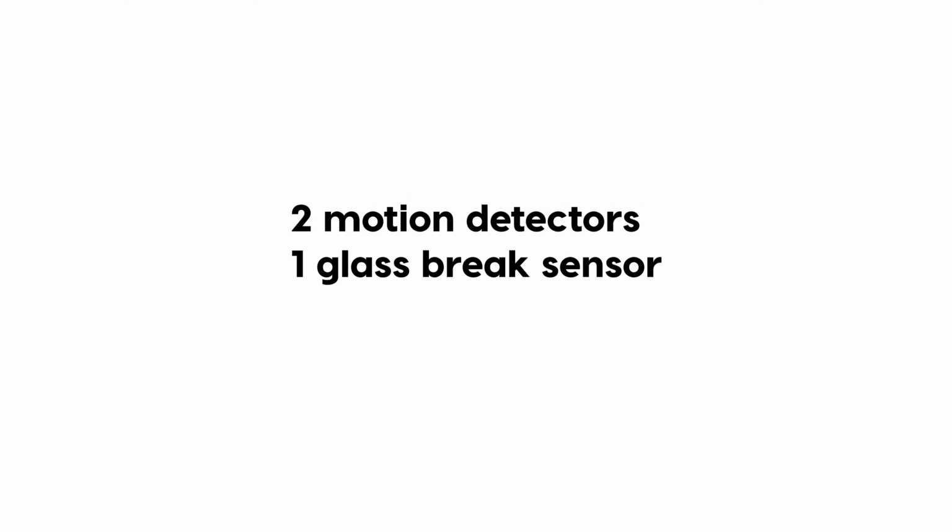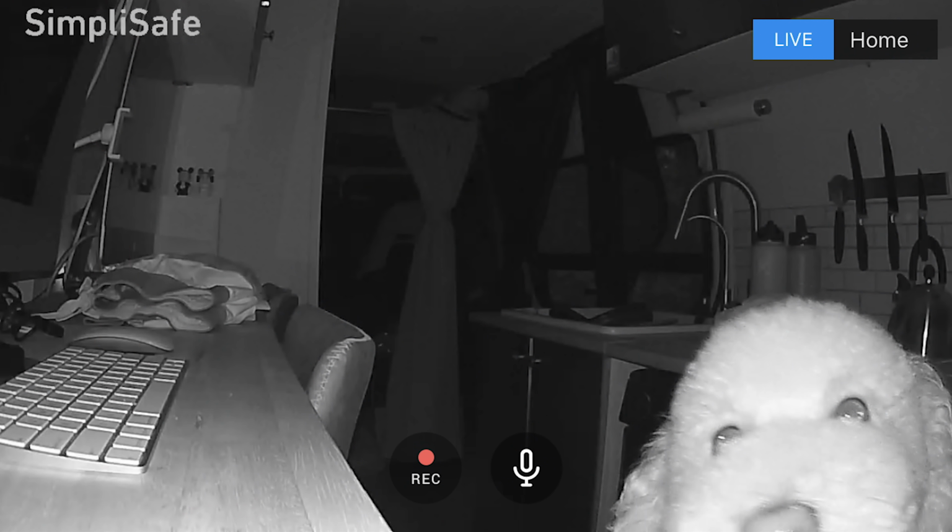But what we got with it is 2 motion detectors, 1 glass break sensor, 1 camera, which also has a motion sensor in it, and our camera does have night vision and it does sound. And something really cool about this camera is we can have it set up to where if the camera is triggered, like by motion, it records it and saves it.